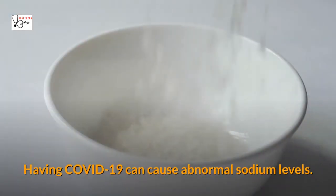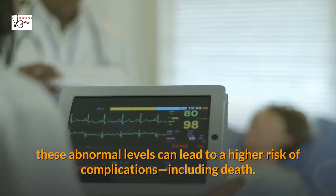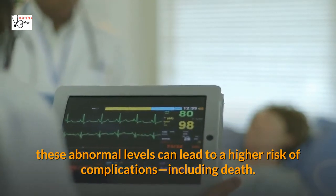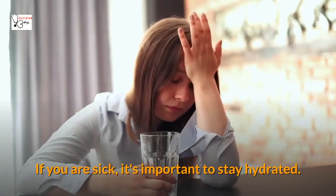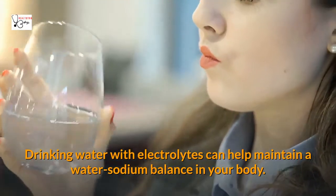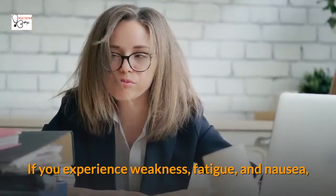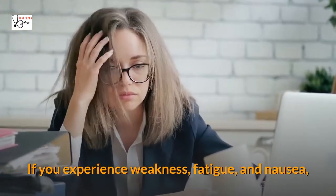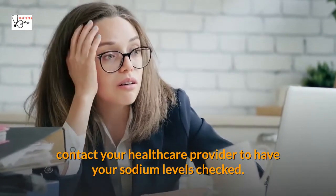Having COVID-19 can cause abnormal sodium levels. For hospitalized COVID patients, these abnormal levels can lead to a higher risk of complications, including death. If you are sick, it's important to stay hydrated. Drinking water with electrolytes can help maintain a water-sodium balance in your body. If you experience weakness, fatigue, and nausea, contact your healthcare provider to have your sodium levels checked.